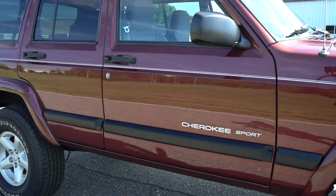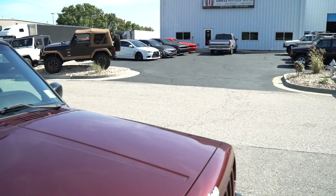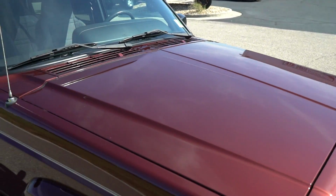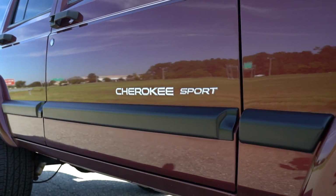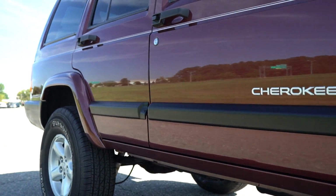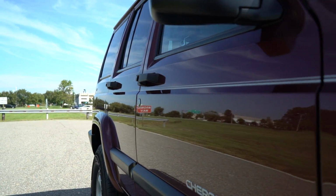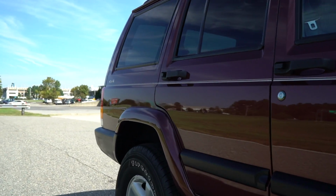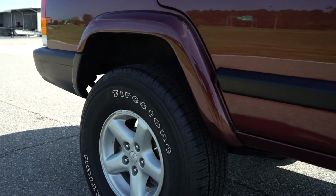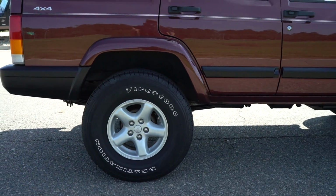It does have the original exhaust, so we're going to do a full exhaust system, high flow catalytic converter, high flow performance muffler, over the axle pipe, and one of our tips as well. So this thing is going to absolutely be turnkey. It's sitting on brand new tires right now, new suspension, new steering upgrades, U-joints, cooling system has been serviced.